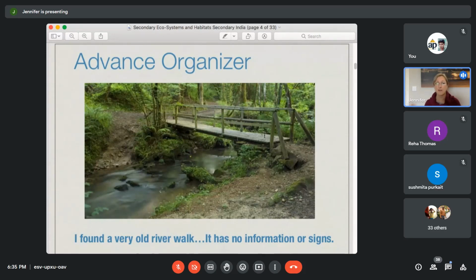So I'm going to present this to the kids and say, hey guys, I found this old river walk on the weekend. It has no information or signs, and even some of the bridges are falling down. So I think this would be a really great project to connect to our unit on ecosystems, and if we create a good enough proposal, we might be able to get the town or the community to put some money towards this water walk to fix it up.